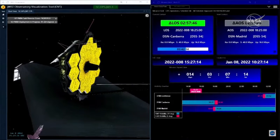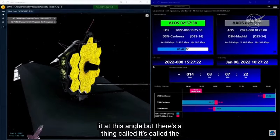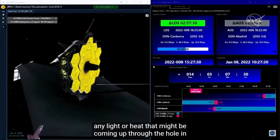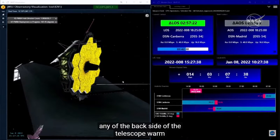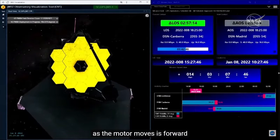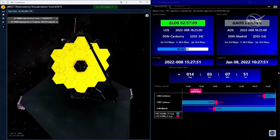Also, as the mirror comes forward, and I'm not sure that we can see it at this angle, but there's a thing called the bat wing, and it's a shade that falls down behind the mirror to help shade any light or heat that might be coming up through the hole in the sunshade from keeping any of the backside of the telescope warm. There's one on each side that comes down passively as the motor moves this forward. And then the gaps between the mirrors are very small. I think it's on the order of several millimeters.